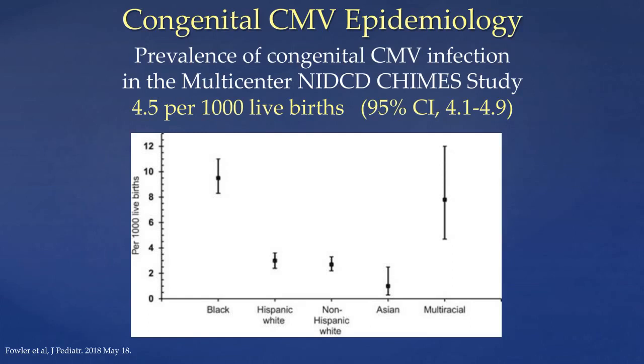An interesting thing to point out is the prevalence difference when you look among races of children. The highest prevalence of congenital CMV was found in the Black population, and approximately 9 per thousand live births are found in African American or Black infants. The prevalence is still significant but smaller in both Hispanic and non-Hispanic whites, with approximately 3 per 1,000 live births. Asians also had a smaller prevalence. And the multiracial population in our study, obviously the error bars are quite large, but approximately 7 per 1,000. So this is a common infection overall, but there are certainly racial differences in the occurrence of this infection in newborns.